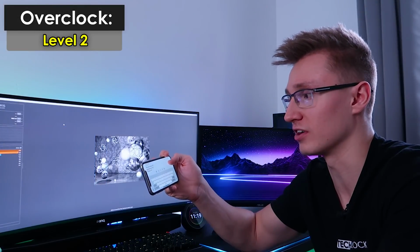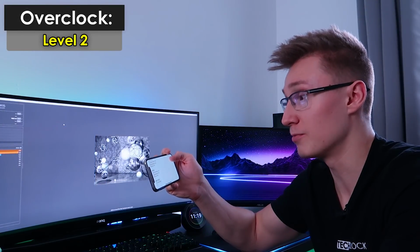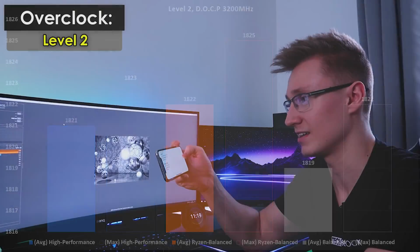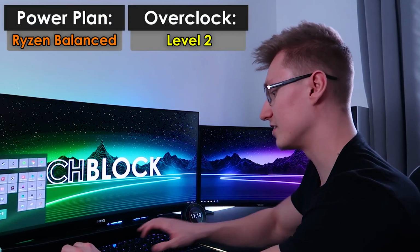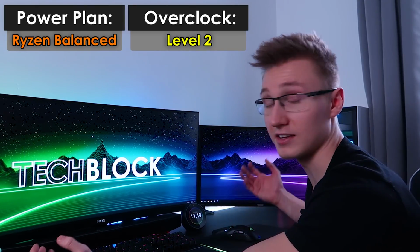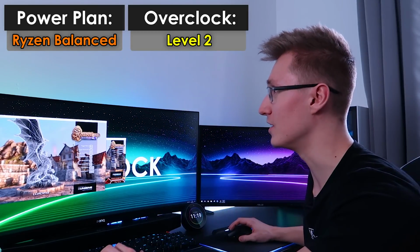So like 3 points lower than Ryzen Balanced there. So pretty consistent results so far, Ryzen Balanced being the best, high performance being right behind it, and then balanced being a few points behind that. So pretty interesting results so far. Let's go back onto the power plan options, select Ryzen Balanced, as that seems to be the best one, and once again, run Unigine Heaven.